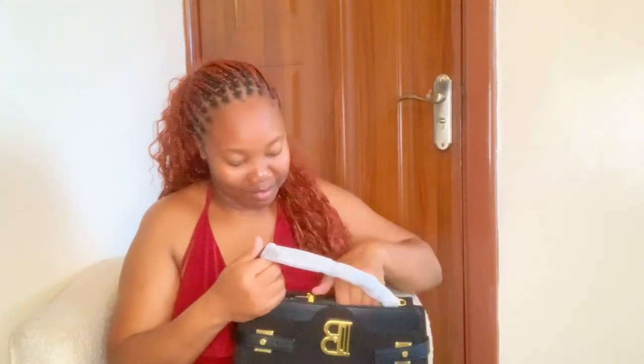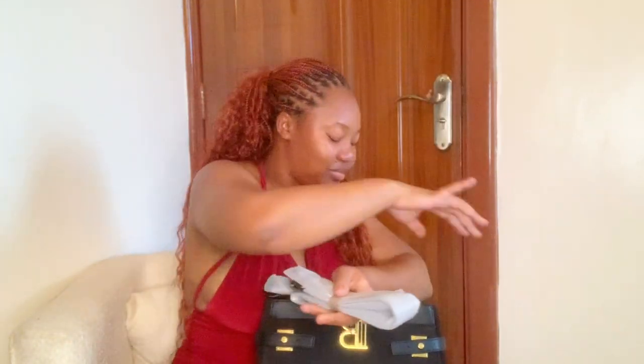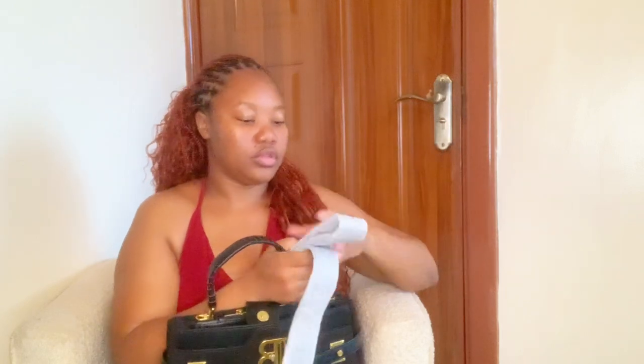It came with a dust bag. It didn't come as nice as the Prada, but I'm telling you, this bag, she's also a check grabber. This one, she means business. This one is for cutting that pen, for grabbing the check, signing the check. These two, they mean serious business. So this one has a strap, comes like four. So let's unbox it.